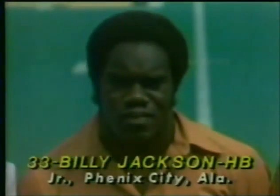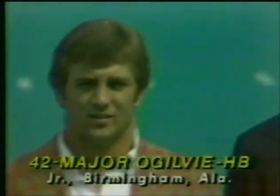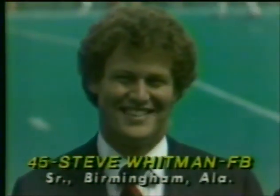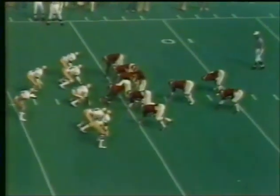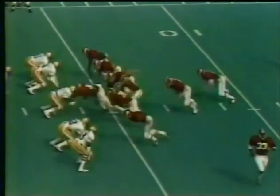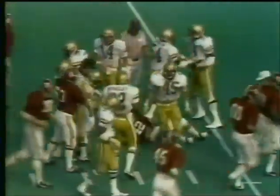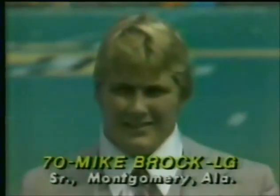Starting at quarterback, Billy Shealy, Billy Jackson, Major Ogilvie, and Steve Whitman, who is the big one out of Birmingham, Alabama. Basically a 3-4 defense. The two linebackers come up on the outside, and Jackson goes in motion as Shealy turns and hands it off to Major Ogilvie, and Ogilvie, number 42, is rat-a-tatted right at the line of scrimmage. That's the offensive front for the University of Alabama.